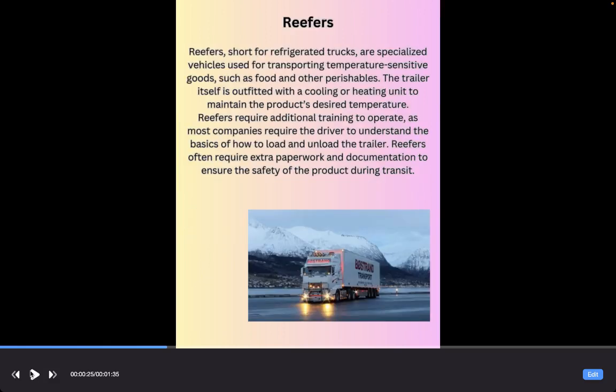Reefers. Reefers, short for refrigerated trucks, are specialized vehicles used for transporting temperature-sensitive goods, such as food and other perishables. The trailer itself is outfitted with a cooling or heating unit to maintain the product's desired temperature. Reefers require additional training to operate, as most companies require the driver to understand the basics of how to load and unload the trailer. Reefers often require extra paperwork and documentation to ensure the safety of the product during transit.